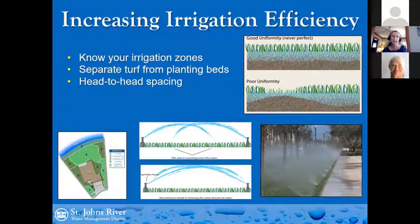Head-to-head spacing. This term applies to the sprinkler heads. You can see those drawings in the center. The bottom one in the center is correct design. Water from one sprinkler head should throw all the way to the next head. They should not throw halfway. This is the #1 way where irrigation companies save money. They put in fewer heads and they stretch out that distance so that it's no longer head to head. And when you do that, you have what's called poor uniformity. So look at that drawing in the top right-hand side. A good system is putting water out evenly to the root zone of your turf grass.